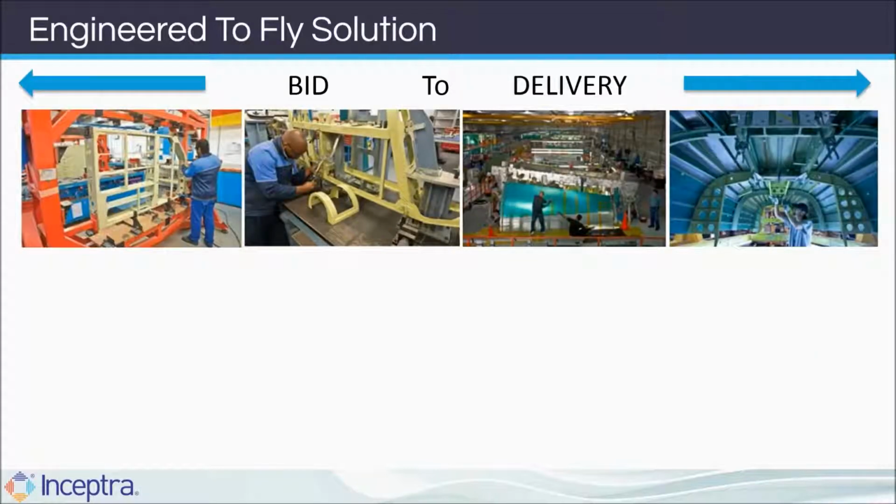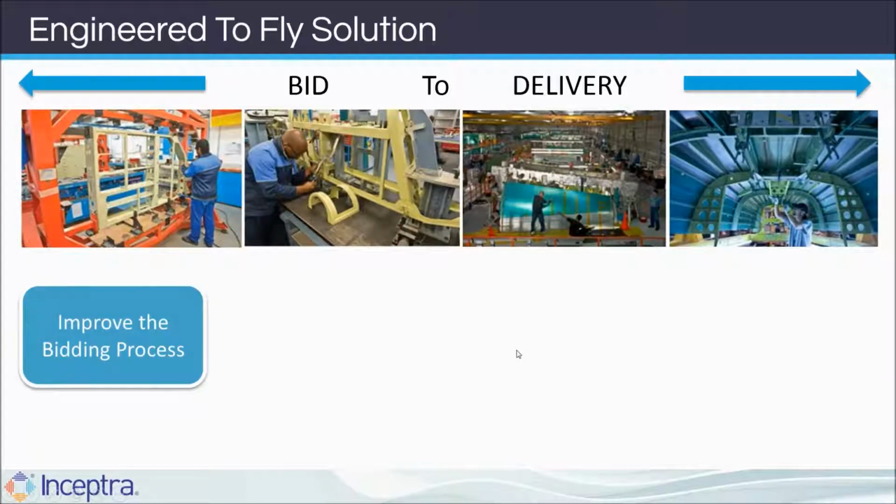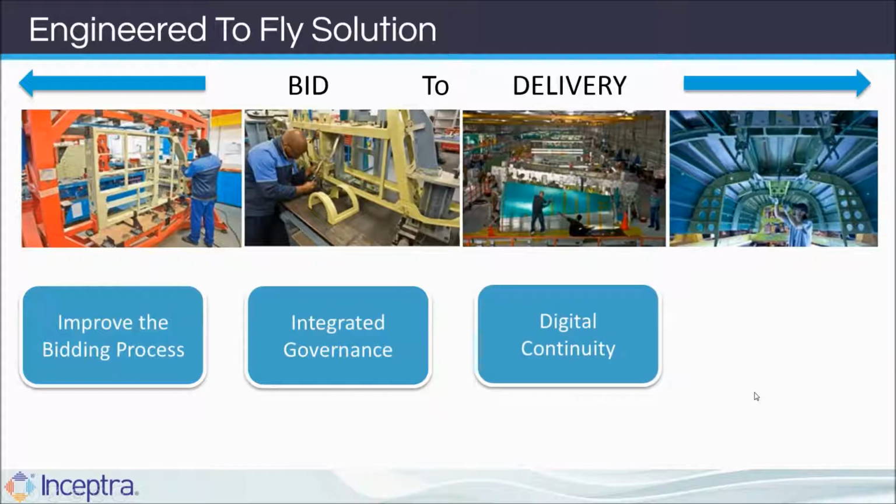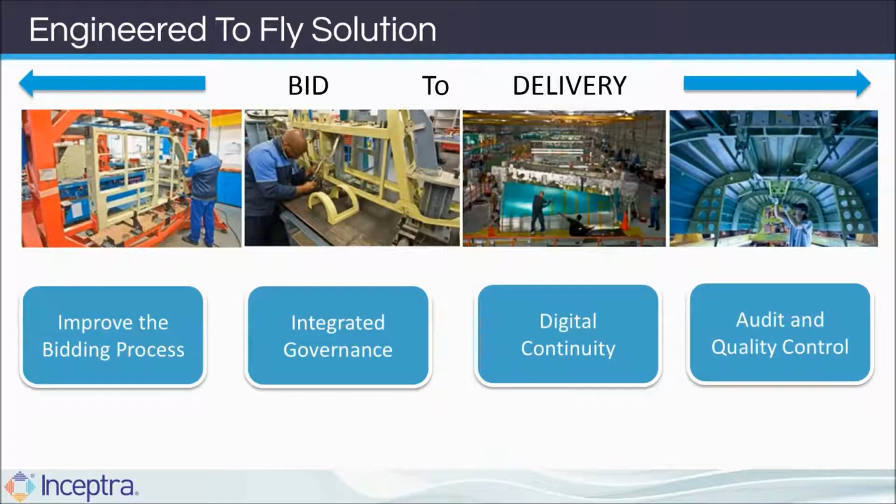The Engineer to Fly solution is an integrated solution designed to help suppliers enhance performance from bid to delivery. If you are focused on machine parts and complex assemblies or systems and engineering with a build-to-print or engineer-to-order business model, this solution will help you improve the bidding process, implement integrated governance and program management, optimize the manufacturing process through digital continuity, and implement integrated support for audit and quality control.